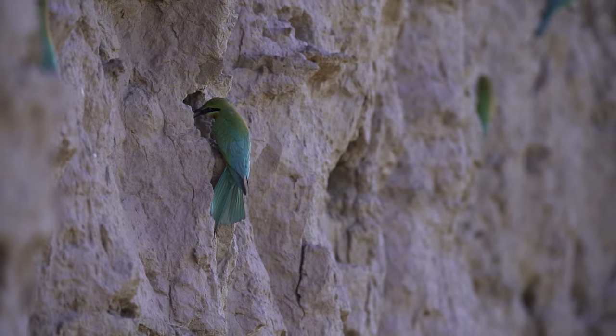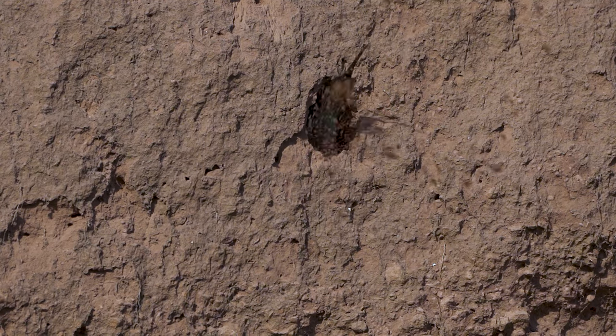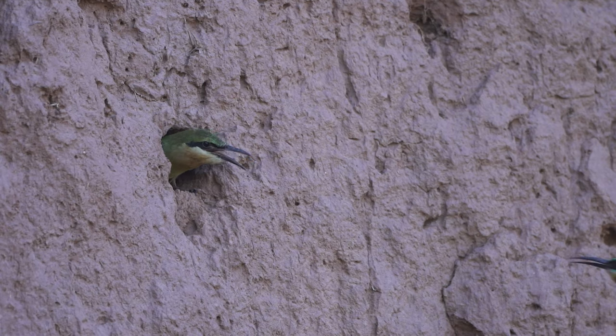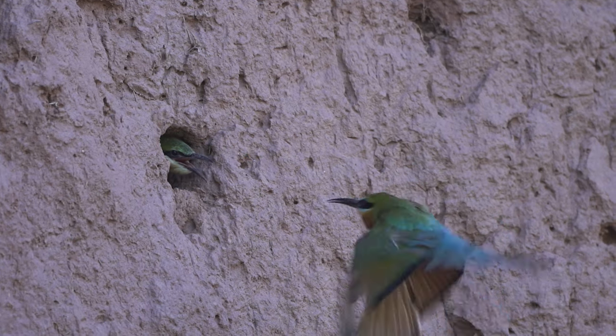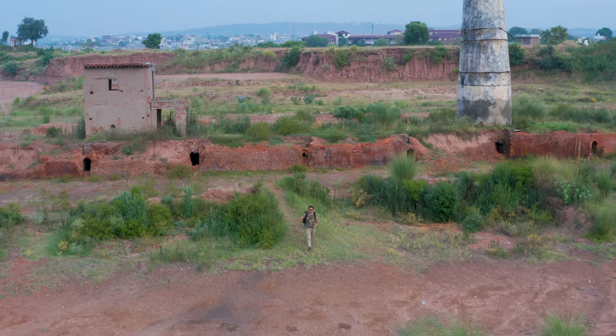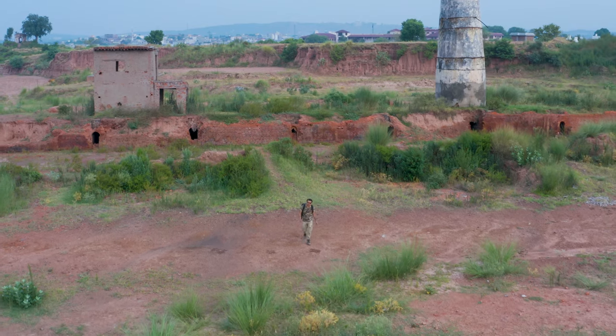And dig a burrow up to 2 meters deep. They use their sharp beaks to loosen the soil and their tiny little feet to push the soil out of the burrow. It's all part of being a blue-tailed bee-eater parent. But is this desolate-looking place, so far away from their wintering grounds, really the right choice for these beautiful birds?